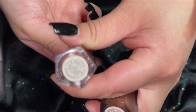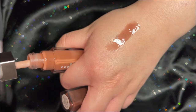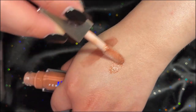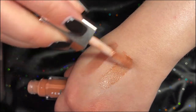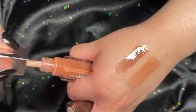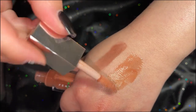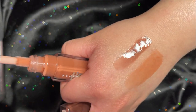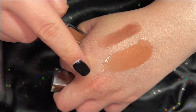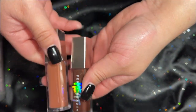This one right here is the Fenty Glow. Not a huge fan of this shade. It's another nude, and it's less sheer than the other ones. It's definitely less sheer than this one, but it's a little bit lighter in color. It's more like a peach kind of brown. This is a true neutral brown. This is a peach kind of brown. Not exactly a fan of that. It doesn't work for me.